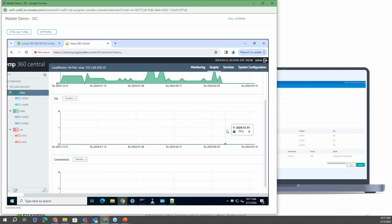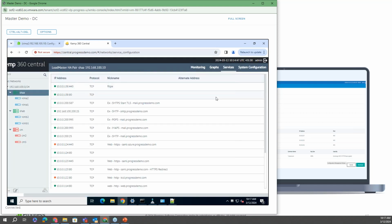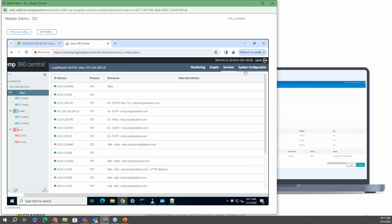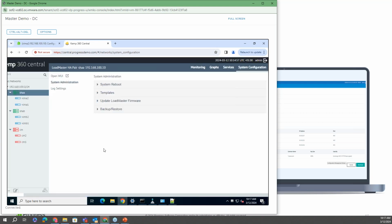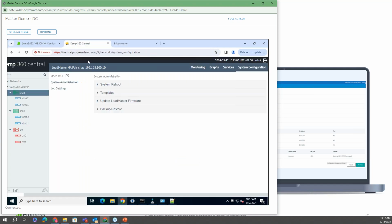What were the SSL TPS? It's a lab, so there's not that much happening. You could also get a list of all the services that are there, what they're named, what their protocol is, and what port and IP address they're using. And you could jump to that load balancer to the login, so that's pretty nice.